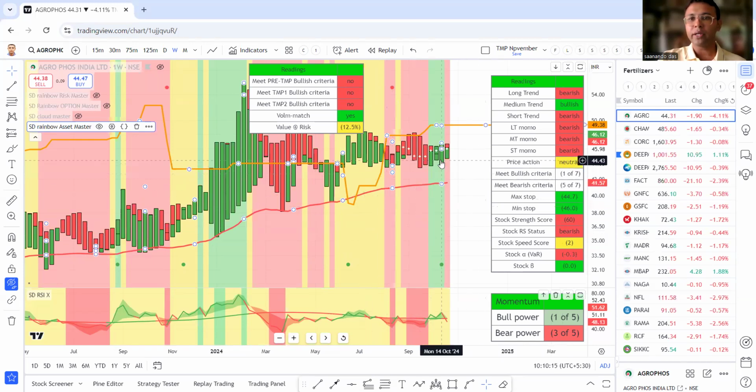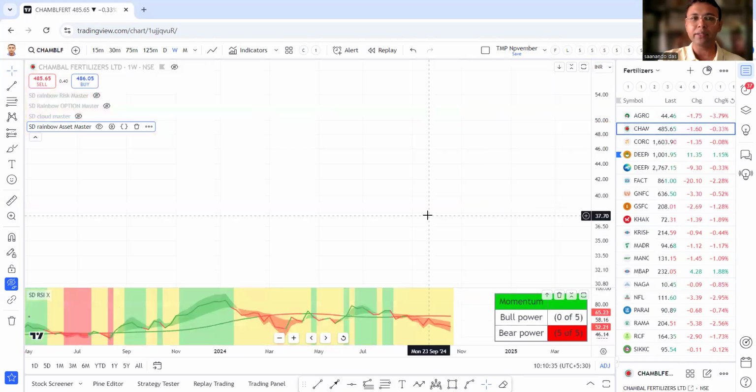Now, first I'm taking a look at Agro Phosphate, and from this chart and the scorings, it is clear that this stock is not satisfying our criteria, that is strength score 70, RS status rising or speeding bull or extreme bull, speed score greater than 10, then only the stock will be selected. Otherwise, the stock will be rejected.